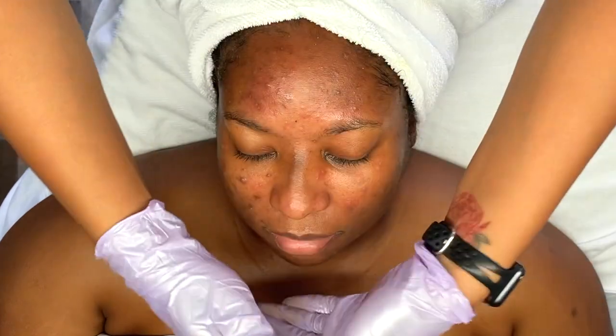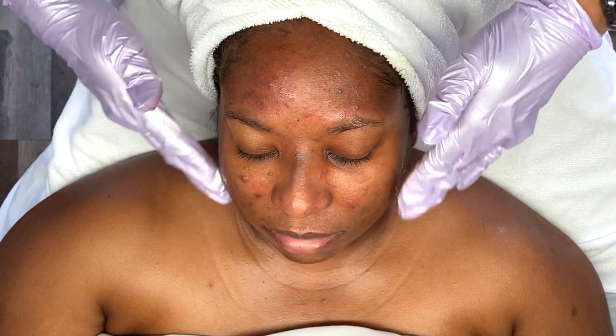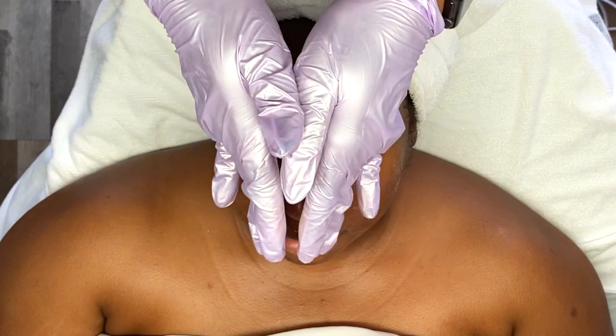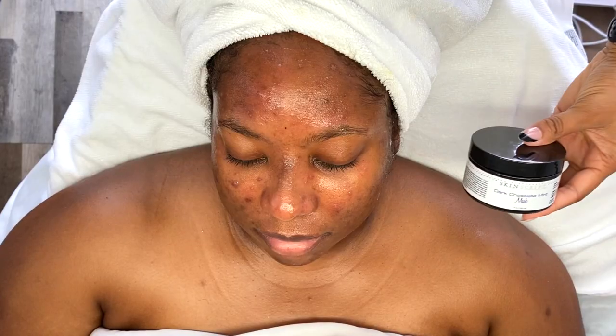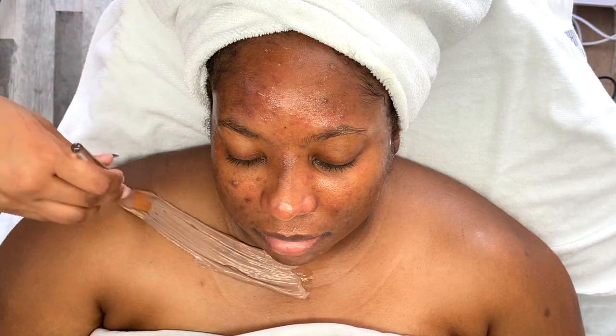Moving on, I am using a white silk melatonin bakuchiol serum that helps to protect against harmful effects of UV radiation and aids in brightening hyperpigmentation. The mask I'm going to be using is the dark chocolate mint mask from SkinScript.